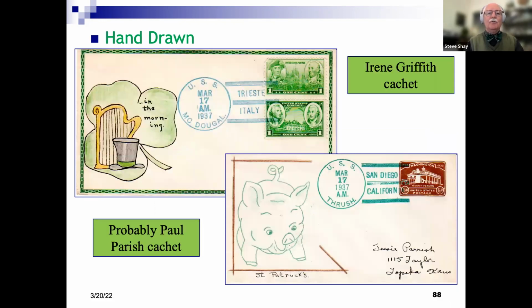Here is an Irene Griffith cachet. She did work about 1935 through 1940. Fairly simple designs, always hand colored, hand drawn. Certainly more than one of a kind, usually did multiple copies. I think probably about 25 to 30 copies of each one.